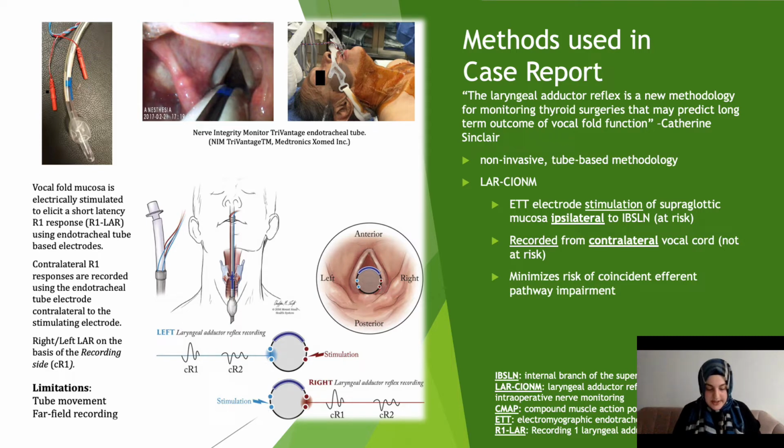The laryngeal adductor reflex is evoked using the ETT electrode stimulation of supraglottic mucosa, which is ipsilateral to the internal branch of the superior laryngeal nerve, which is at risk, right? And then it's recorded from the contralateral vocal fold, which is supplied by the recurrent laryngeal nerve, which is not at risk. Now, ultimately, we see that this setup decreases the risk of coincident efferent pathway impairment.